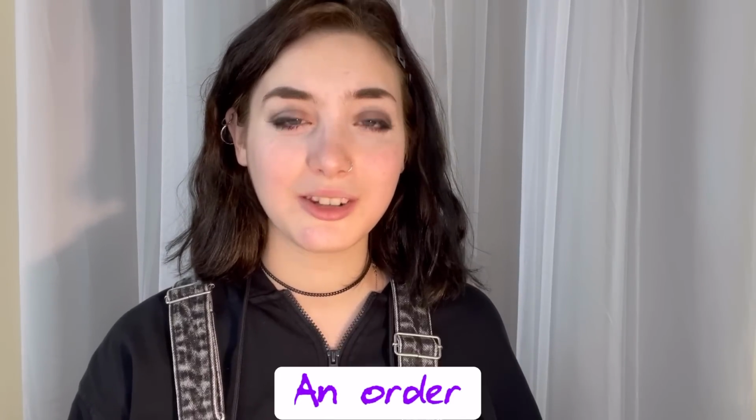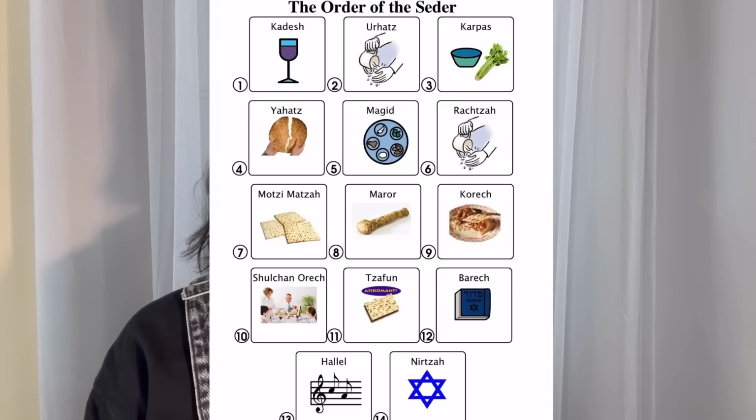A saidir. It literally means an order, and it's what we call the first and second night's celebrations of Passover, except for in Israel, where the Seder night is only done on the first night of Passover. We call it this because from the moment we sit down to observe our traditions until the moment we get up, everything is done in a specific order, generation after generation.